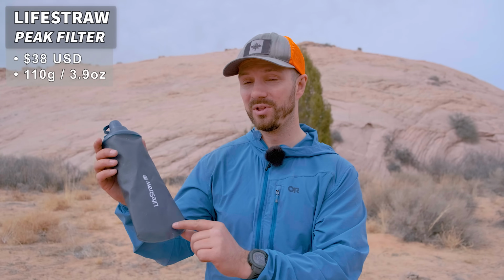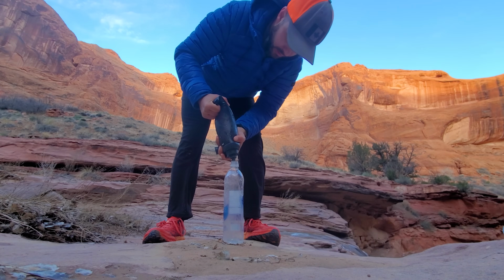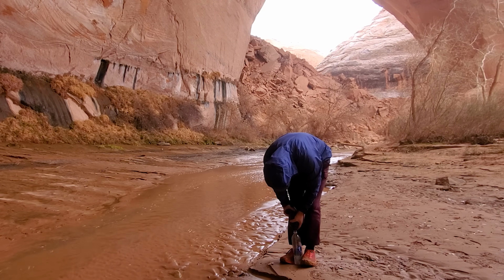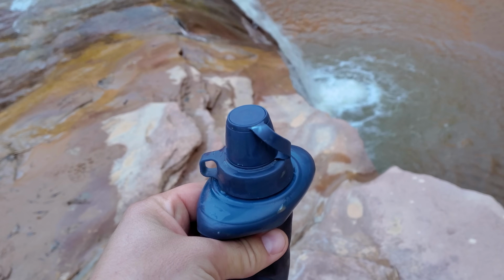Historically, LifeStraw filters have been my least favorite of any water filter, but they came out with a new one in 2022, the LifeStraw Peak. And this is the squeeze version of that. It's a 1-liter filter, and in my tests, it filters water in 20 seconds. I have some reservations about a few of the features of it, but I'm tentatively optimistic that it could give BeFree and the Quick Draw a run for their money.